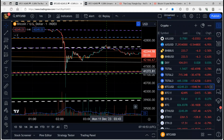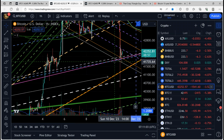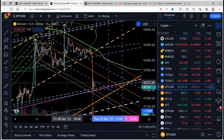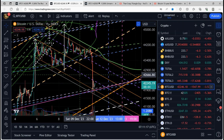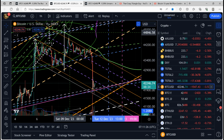Now going back to our regular chart here. Let's go to an hourly maybe. I did want to make a change here. So what I have done, this orange parallel triangle heading downward with the purple dashed center line was the flag pattern we had traded in. We did break out of that, had a target up to here, did not quite get there.